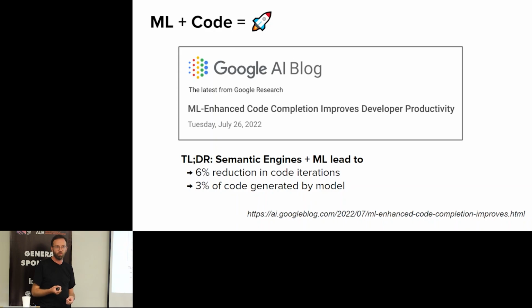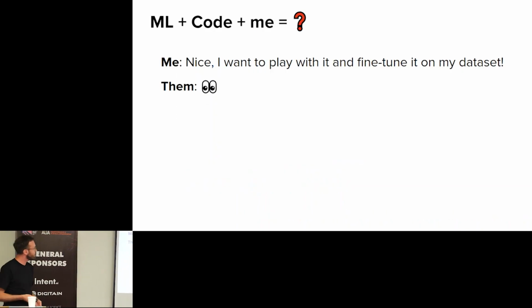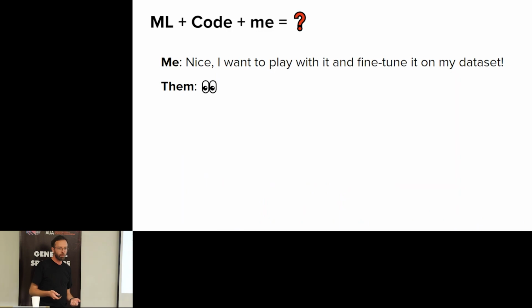If they're 6% more productive, that's like 600 people that you got for free, in a sense, with a very tiny model. And they also say that currently about 3% of the code that goes into the code base was generated by that model. So that's also a substantial amount of information that goes back into the code base. So that's nice.